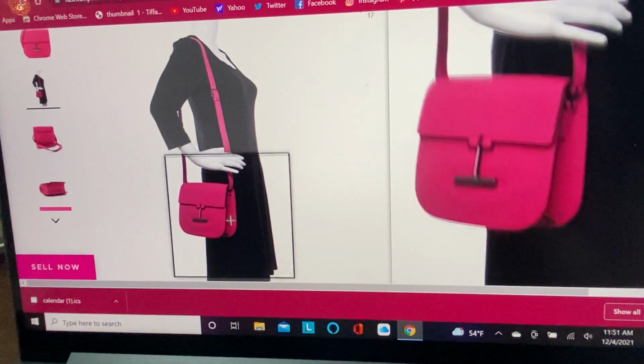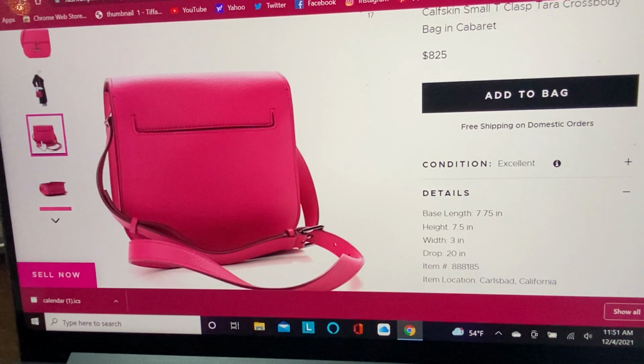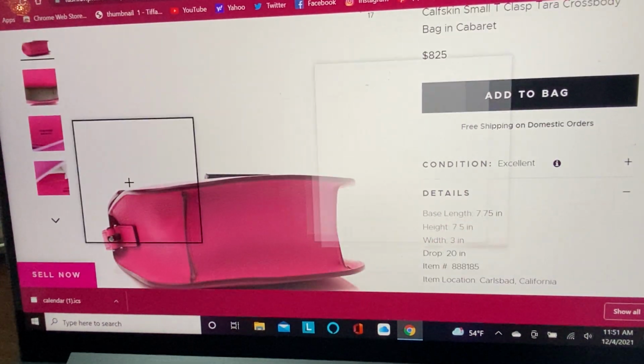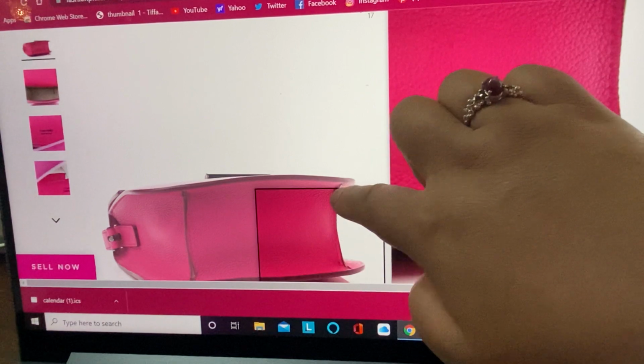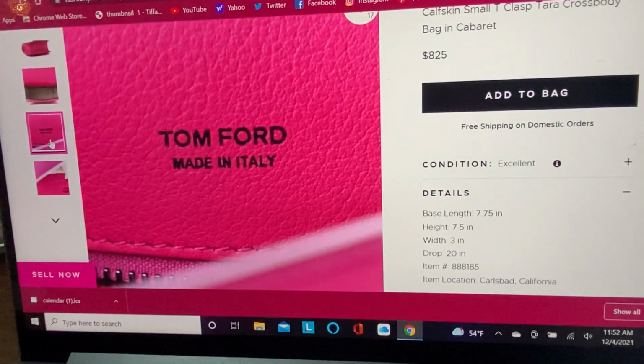Unfortunately, some of the room is lost because you have the sides that stick out a lot. It has a slight slip on the back for a phone. Yeah, so it has this thing where the sides stick out a lot. You see how much room? You're actually not getting as much room as you think. So yeah, that's not great.